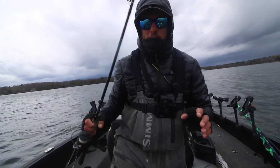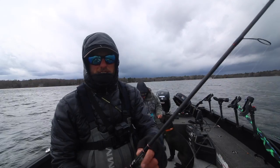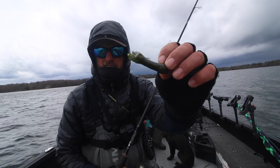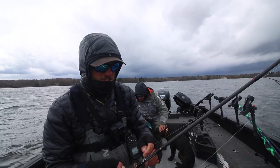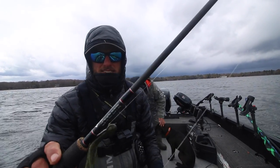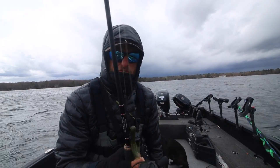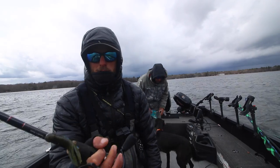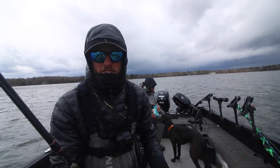There are a couple of different presentations we're using for these fish, and it's really hard to get away from something that mimics some kind of crayfish. This is a 3.5-inch Kalins tube. Dax has been catching some on a jig today, but some kind of crayfish imitation is an absolute killer. You can fish it very slow and keep it on the bottom. Most of the time we're using heads that are half or 3/8 ounce, because we're fishing a lot of this 20 to 30 foot stuff.